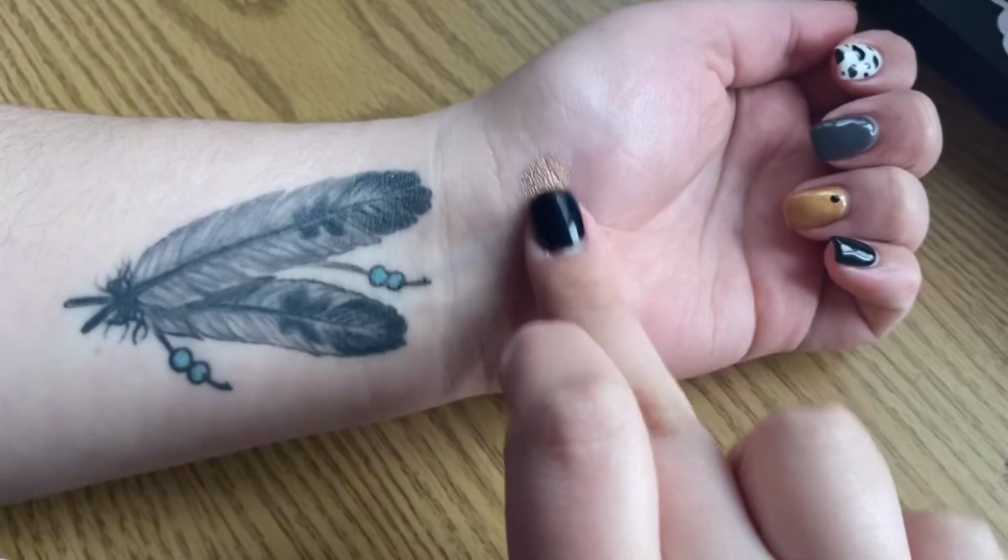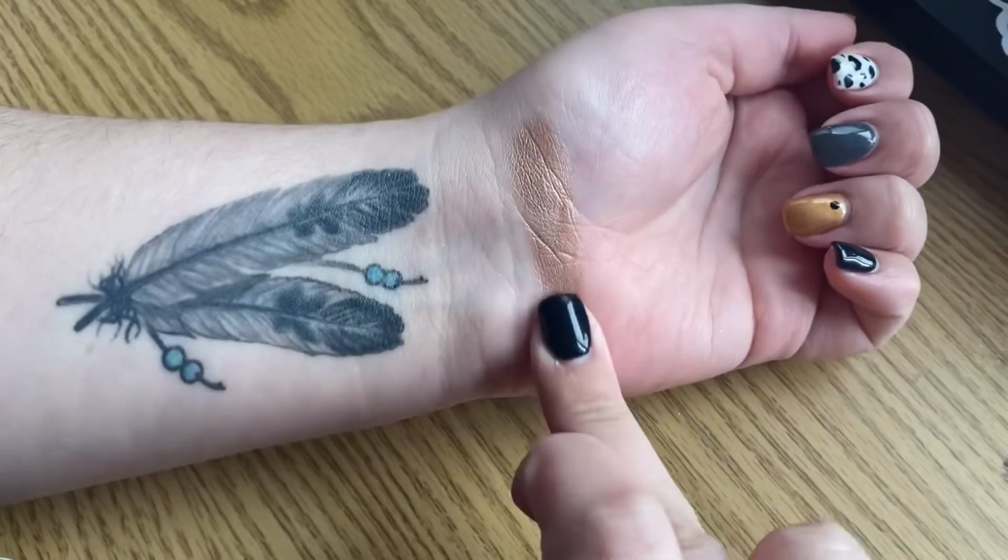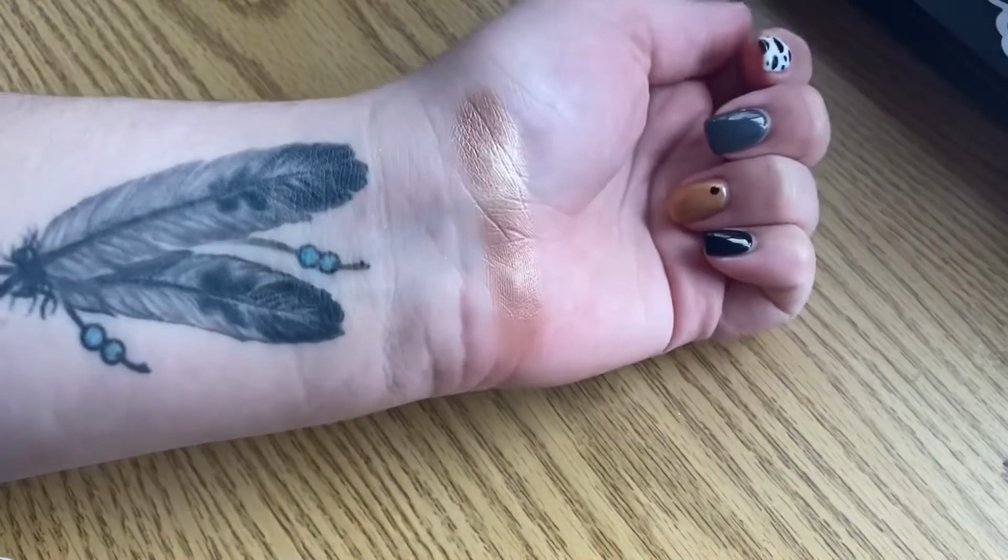It looks like a lighter, kind of silvery shade, but it's a very taupey color. I didn't know I loved this type of eyeshadow until I tried this one. It looks so natural, and it's a really nice everyday, really wearable type of eyeshadow that you can throw on with basically any crease shade.